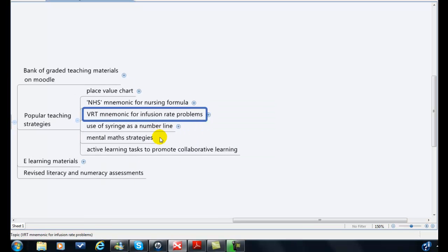And throughout, I tried to emphasize the importance of looking out for the particular strategies that their mentors were using out on placement, even when their mentors may themselves not be that confident as numeracy teachers. But I was very keen to build a link between what we did in the classroom to what they saw out on placement.